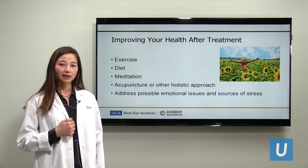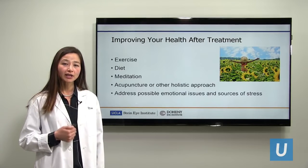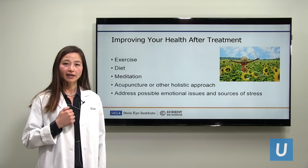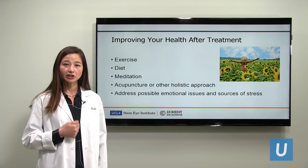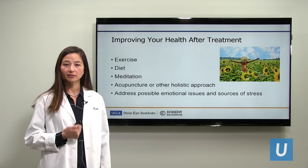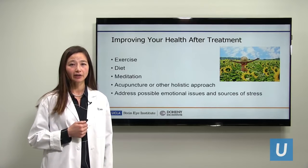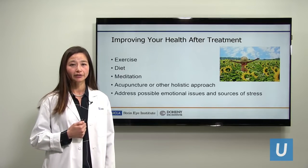And finally, I recommend that people address possible emotional issues and sources of ongoing stress in their life. There is already an overwhelming body of literature that suggests that disease is contributed to by stress. Whether we decide to agree with that or not, the data is there. And stress is very important in maintaining one's overall health.